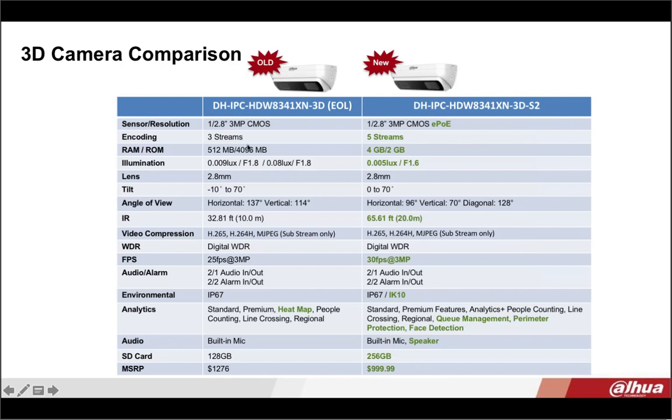It now does 5 streams compared to the 3. It does 4 gigabyte in RAM, and also the illumination for Starlight technology is slightly better. Another slightly better feature is the IR distance now goes to 65 feet. It now does 30 frames versus 25. It now also has the IK10 rating and offers some new analytics such as the queue management, the perimeter protection, and also face detection. And it now offers a speaker.